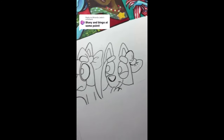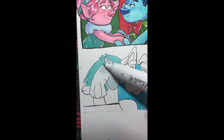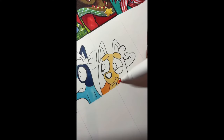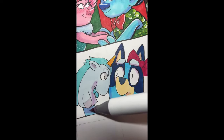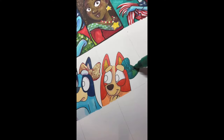You guys have commented so many times for Bluey, Bingo, and, of course, the Unicorse. Yes, they're on here. Again, they were on my calendar last year, but honestly, whenever I have kids in the future, my kids are going to grow up on Bluey and Blue's Clues. Like, that's all they're going to watch. That's it.